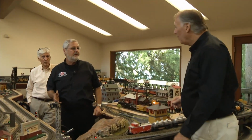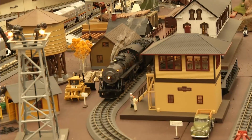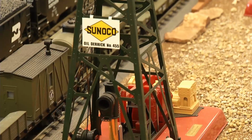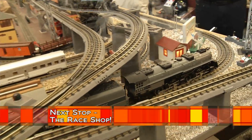What in the world are you doing? I can't leave you alone for an instant. No, but you can leave me alone for several hours here. Tom and I are doing trains. Boy, it just goes to show you what these guys have in their garage. They've got everything. Well, we're going to go to the race shop right after this break, so stay with us. I promise you we're really going to go there. I'm having fun in the garage.